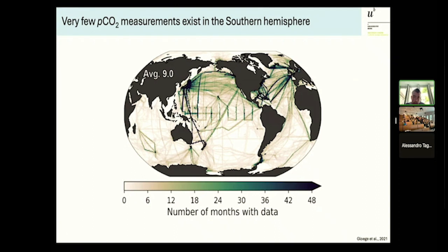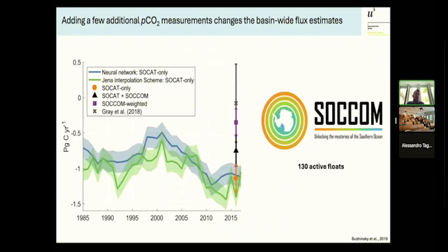But once we go to other regions, we see we really don't have enough data to get really good estimates of the Southern Ocean carbon sink. And to just illustrate how that affects the estimates, we have here again two of these methods that estimated the Southern Ocean carbon sink. And in the last years, we got these bio-Argo floats that I showed you before that are flying around on their own, in addition to ship-based measurements.